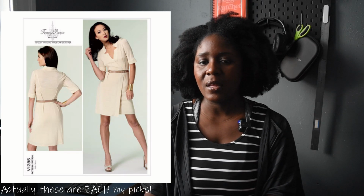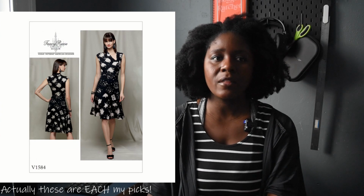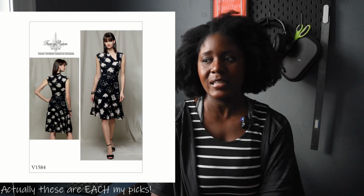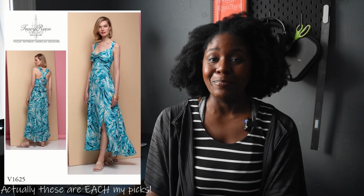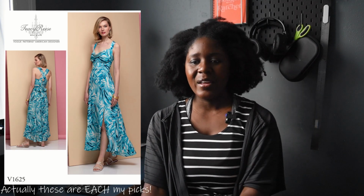But if you are buying Vogue patterns this month, look out for some Tracy Reese patterns. Another Black pattern designer who has teamed up with one of the commercial pattern brands. Everything that Tracy Reese makes is beautiful. They're so gorgeous. There's some more advanced makes in there. Again, it is Vogue. Tracy Reese is a dress designer that has some beautiful, beautiful dresses out there. And these patterns are lovely. So check out Tracy Reese when you're looking at Vogue patterns.